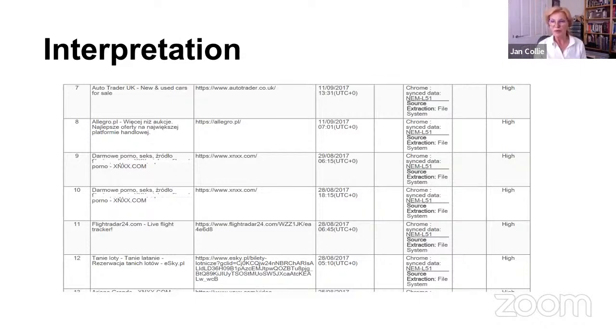The other thing was it was about 3 or 4 different languages, all perfectly spelled and perfect grammar. These were 3 or 4 languages that the suspect didn't even speak, let alone get the grammar and the spelling right. So interpretation's important.